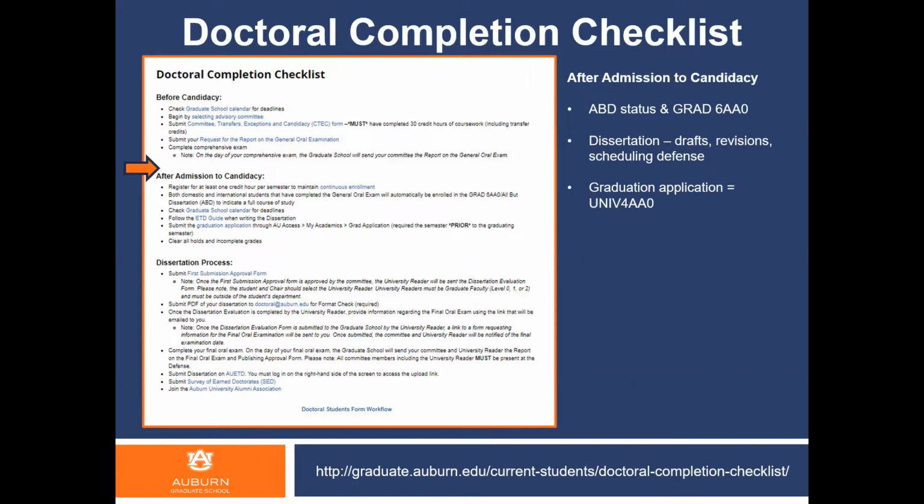For domestic students using financial aid, Grad 6 AAO indicates full-time enrollment, and you do not need to register for the minimum 5 credit hours per semester to meet financial aid requirements. Please note that all graduate students must maintain continuous enrollment in 2 out of 3 semesters, as previously explained.